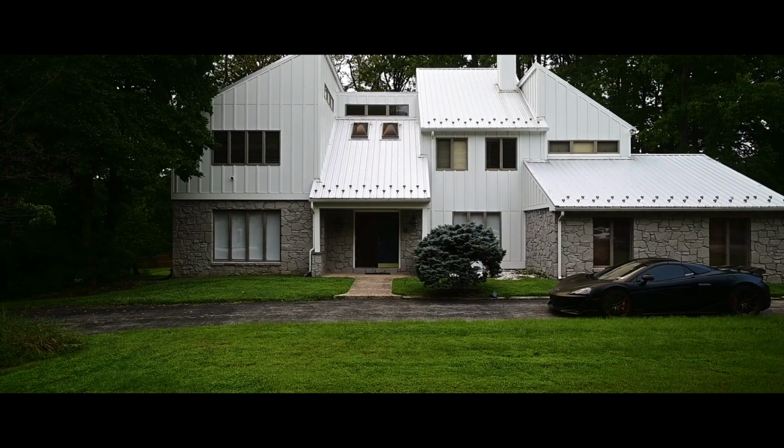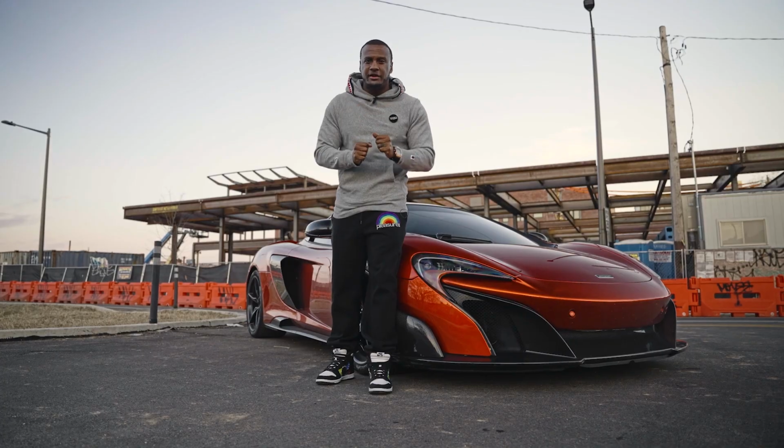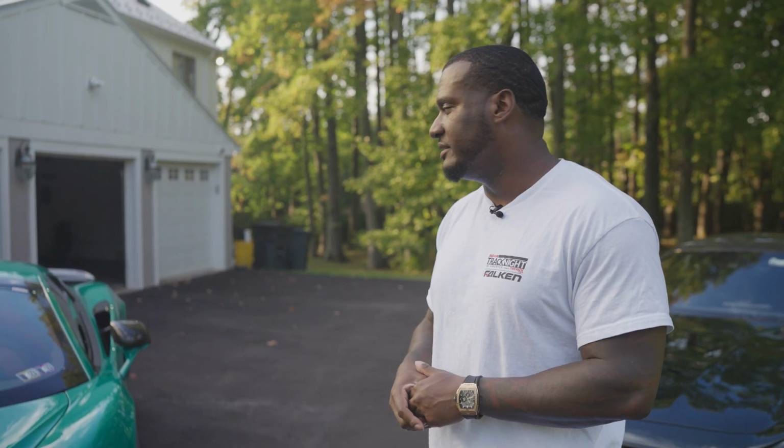So that's why I have the 600LT. That's why I had a 720. You guys saw me go from the black 600 to the 675, then to the 720, and now back to a 600, just because I love the race car feel of the LT line.